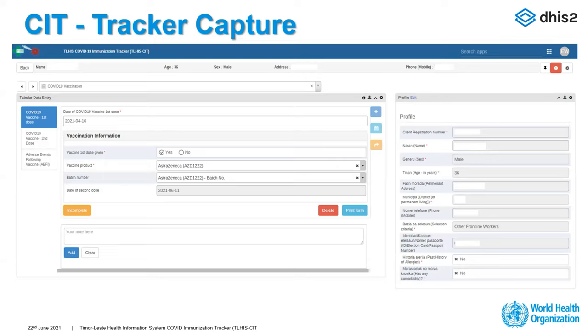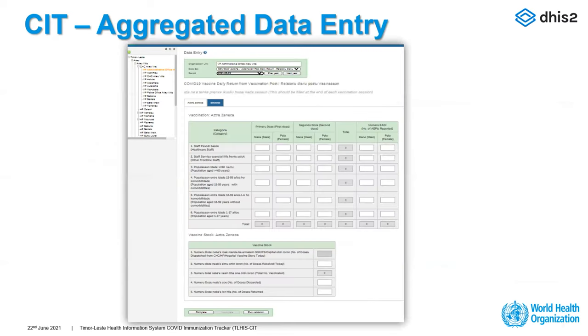So this is the data entry screen of the tracker capture, more or less similar to what Pamod showed you. As you are all anyway familiar with DHIS2 tracker capture, I'm not going into details. So this is the aggregated data entry form. In addition to individual data, the vaccination post daily return is the main aggregated form. Using that, the total number vaccinated is entered into the system by vaccination product, because we are currently using two different products, AstraZeneca and Sinovac, and the doses along with AEFI, if any.